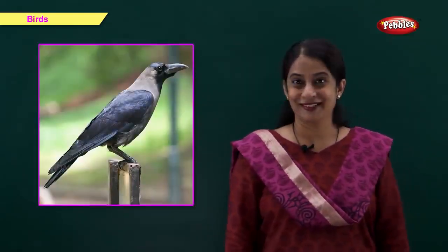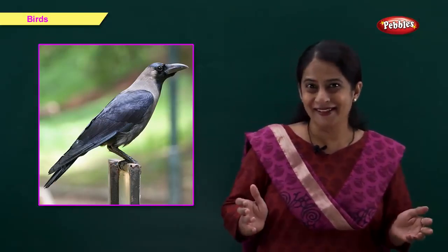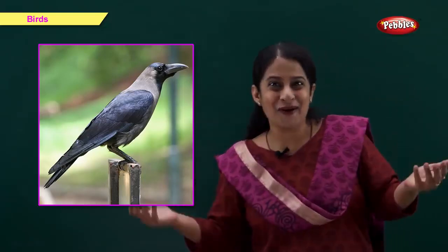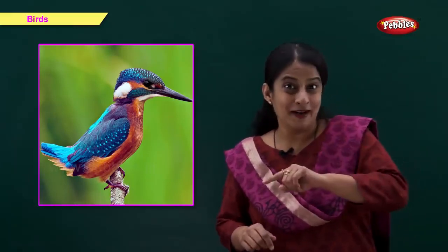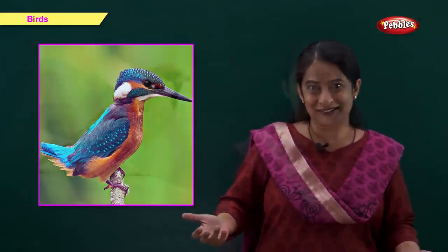Friends, now I will show you some pictures on the screen and you should give me an answer. Which bird is this? It's black in color. Come on, tell me fast. It's a crow. Okay, now who will tell me? This bird is blue and orange in color. Right, it's a kingfisher.